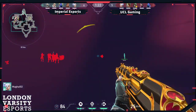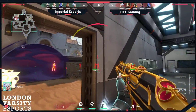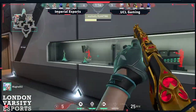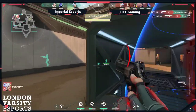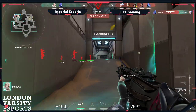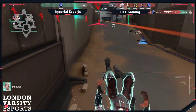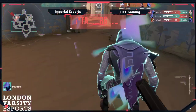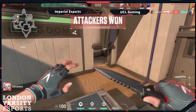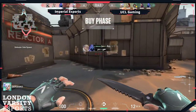Reina leading the UCL charge onto B site. The Sky ult there, tracking the Imperial players. They're not going to get away. And look at Reina, the position he's taking. He's playing nice and passive here. Wow. And Afiros is going to cut off every single path onto site. Shut down by UCL. And there's only 2 players left. Oh, there's only one player left. It's Neutrino, and Callan Wasi finishes him off. That's a 6-6 half.